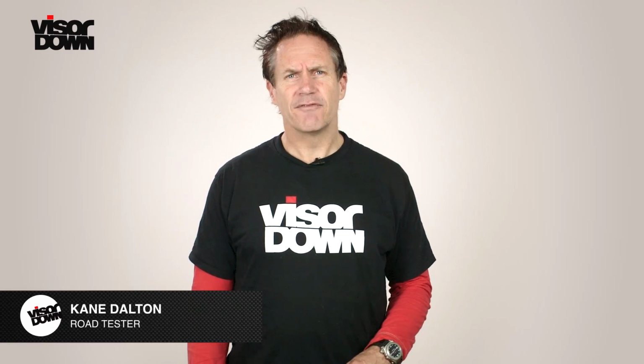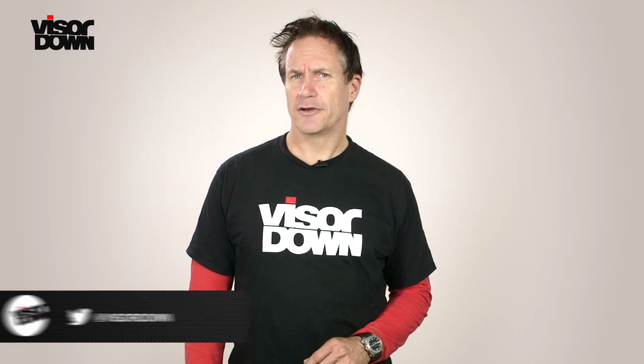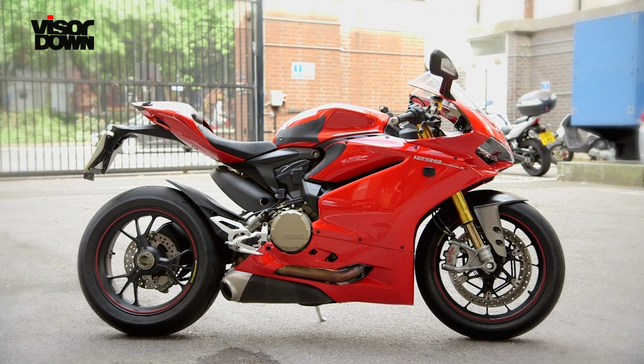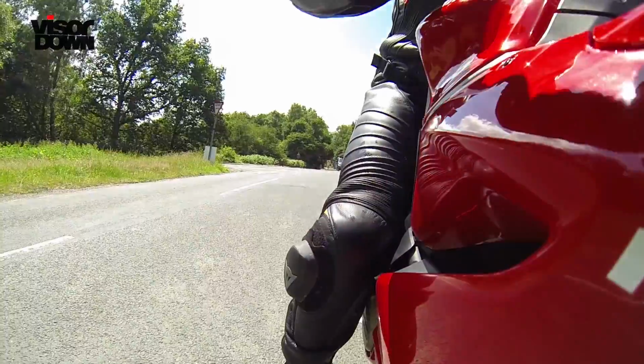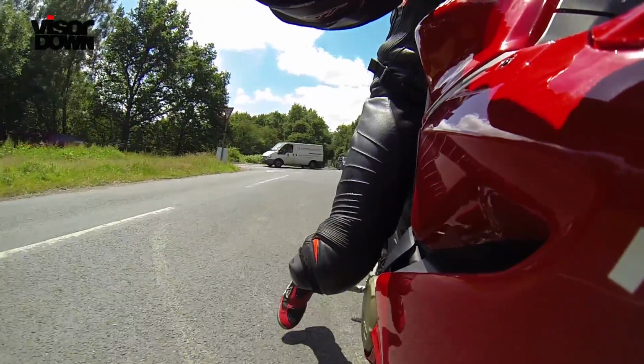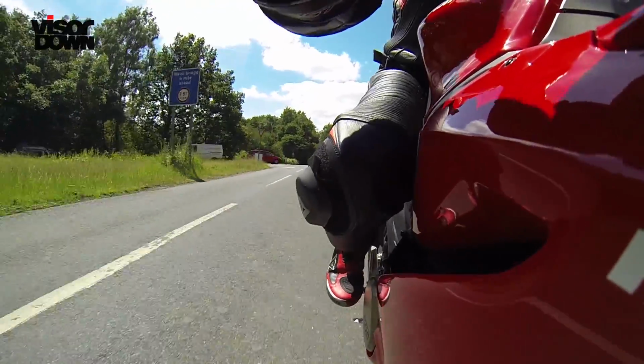I've been riding Ducati's 1299 Panigale S on UK roads. I fell in love with this bike the moment I saw it in the flesh. It's like motorcycle art. Within 10 minutes, I was in love with the way it rode too. As soon as I swung a leg over the bike, the geometry struck me.